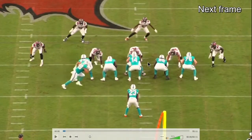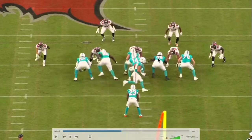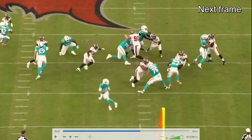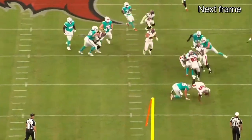But in addition to that, the idea here is that there should be a combo between Driscoll and Lester Cotton working up to this linebacker. And you can see that Cotton, in addition to not really helping Driscoll at all, is then not able to climb to that linebacker.